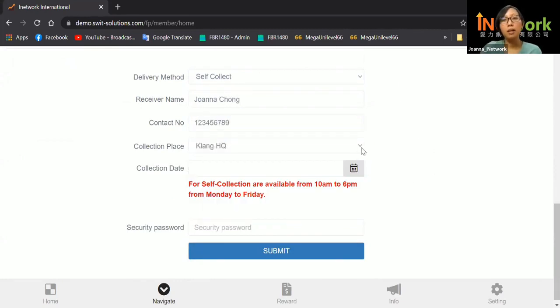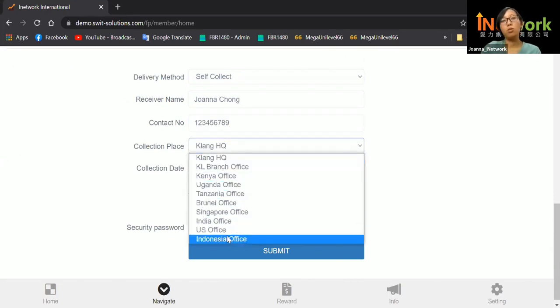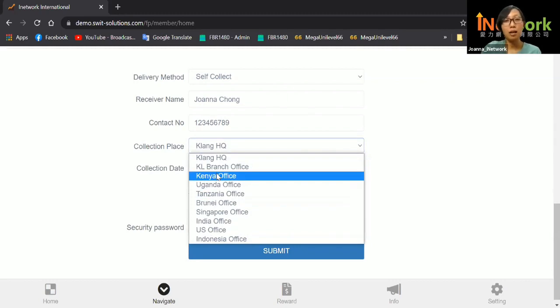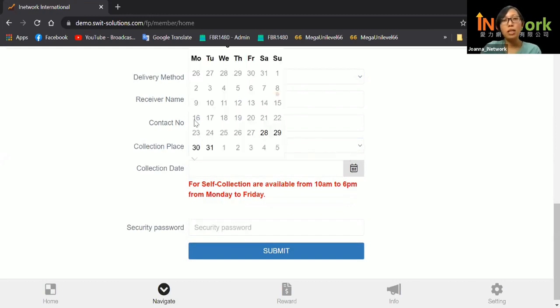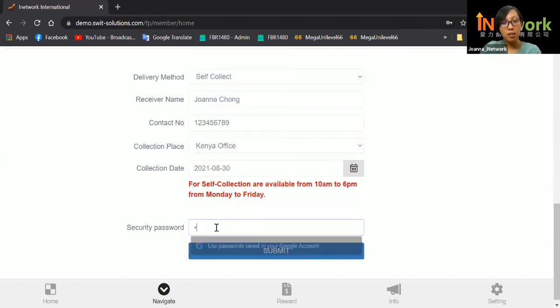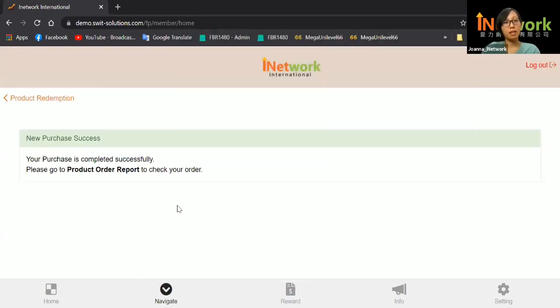And then your collection place, this is the drop down button actually. You click on the drop down button and look for the office that you wish to collect from. Let's say Kenya, I just click on Kenya office. For the collection date, I click on this calendar here and choose, let's say I want to collect this coming Monday, so I click on 30th August, and then key in my security password. Submit.